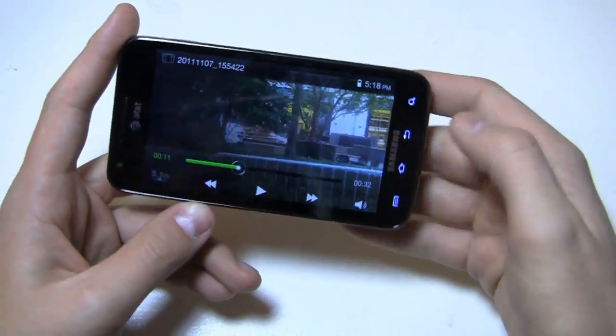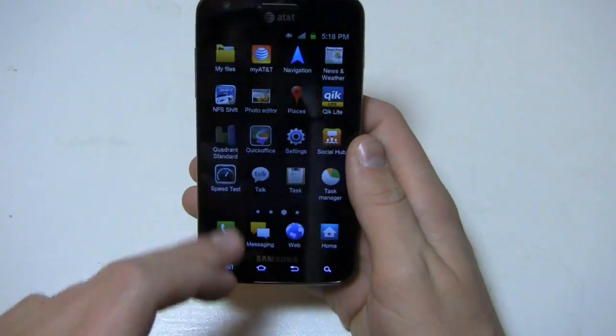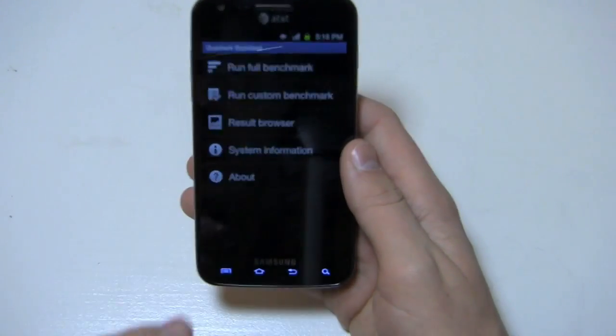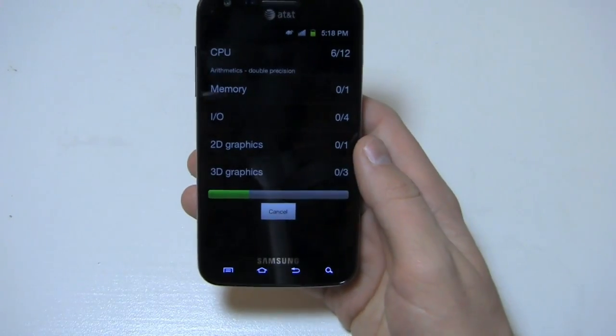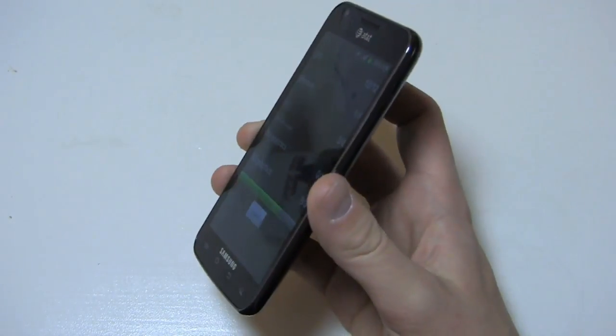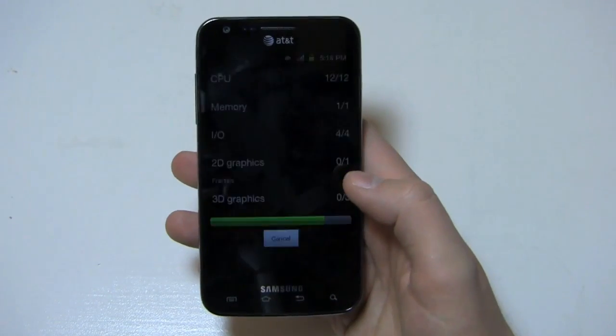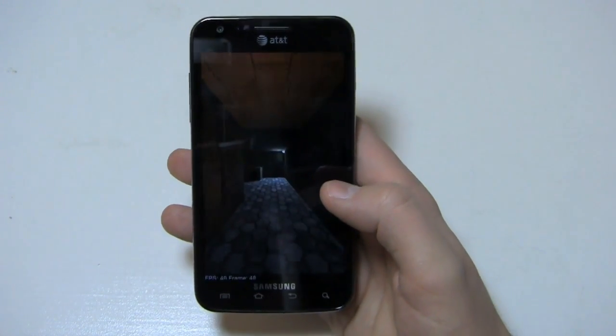And that's 1080p. Let's take a look at speed tests as well, both speed test and Quadrant Standard to get an idea. Now, Quadrant Standard on most of the Galaxy S2 devices has ranged somewhere between 3200 and 3700. I haven't seen those speeds on this one, but I can talk about call quality while we're doing this. I've been really impressed with it. Call quality's been decent. Signal strength has been good. The wireless radio is pretty decent.